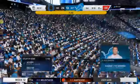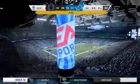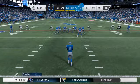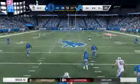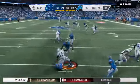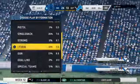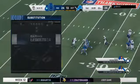And maybe some indecision on getting the punt team out there. And they're going to get a delay. Here's Sam Martin now as he's on to punt for Detroit. This is taken at the 15. It'll be a 51-yard punt that time. And the Colts will go on offense here, 1st and 10.